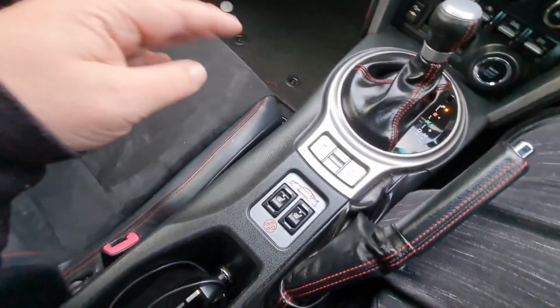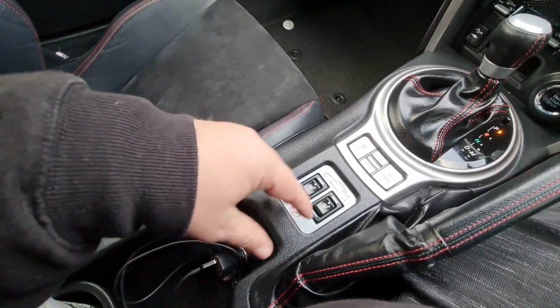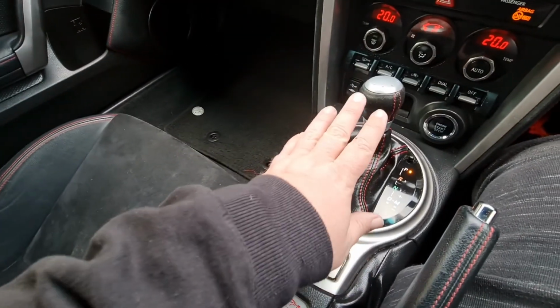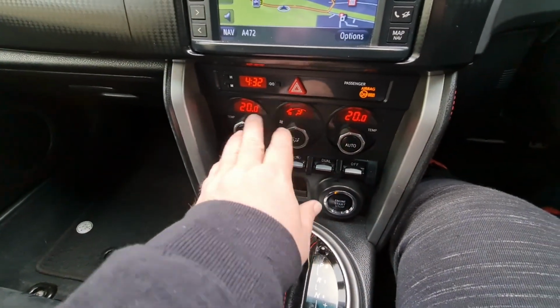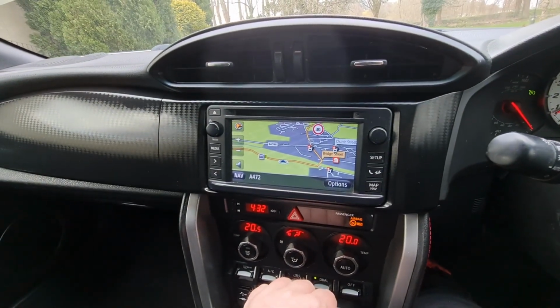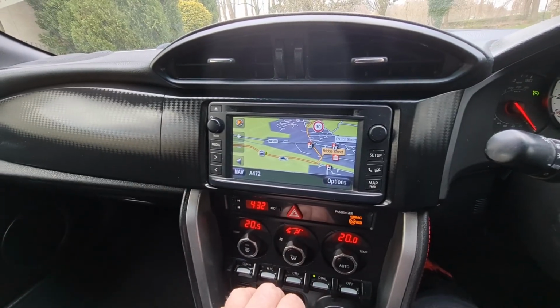What I have got on here is heated seats on the car. I've got my phone charger and stuff in here as well because I've been using the car. I've got different gearbox modes for snow and sports mode, and this auto selector by here. A couple of nice toggle switches, as well as dials for the heating and the ventilation controls. And then I've got this fantastic multimedia system, which includes Bluetooth and the sat-nav that you can see on the screen right now.